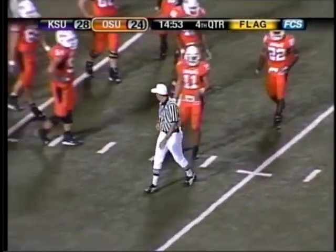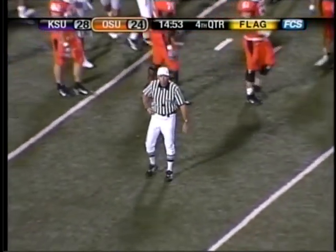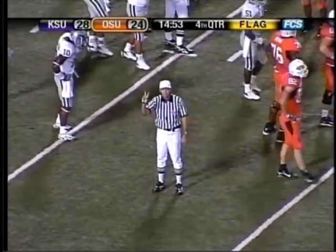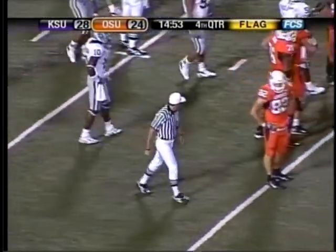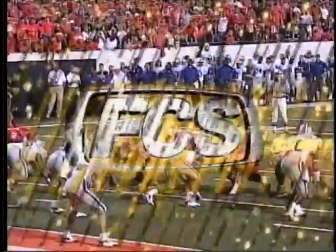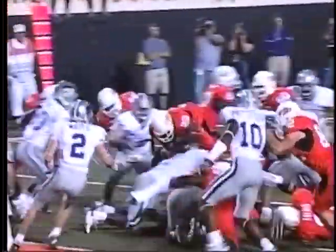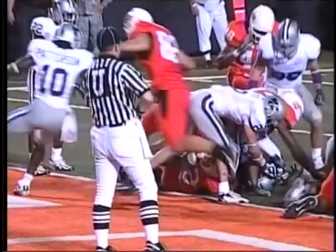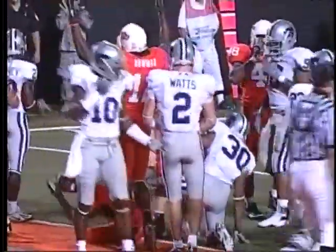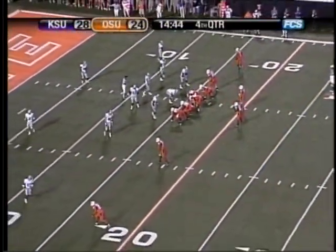Flag down. Well, I didn't see what this could be, but if it's the umpire, it's usually not good. Holding, 54 of the offense. 10-yard penalty, 2nd down. Boy, that takes a 1st and goal from the 1 away. It's Kansas State 28, Oklahoma State 24, and you go from 1st and goal inside the 1 to 2nd and about 13 from the 15 of Kansas State. Boy, that is a big swing. Well, the other way to look at it is you've got a little more room to operate, and you can still pick up a first down without scoring.